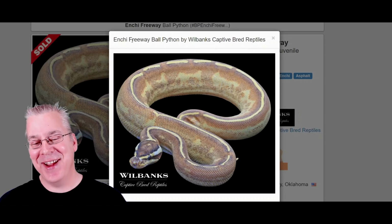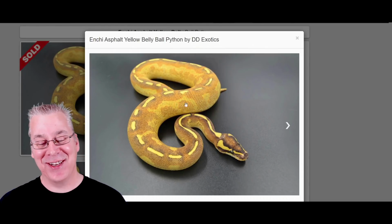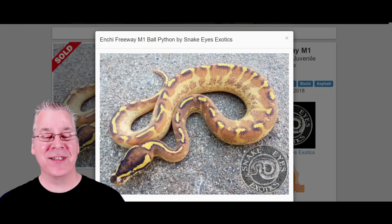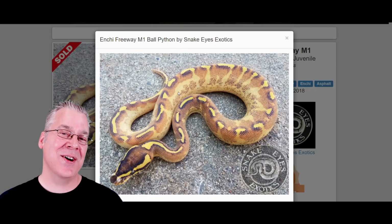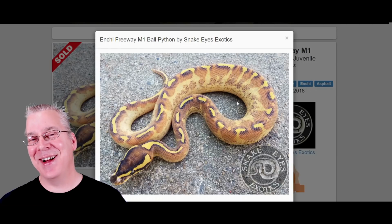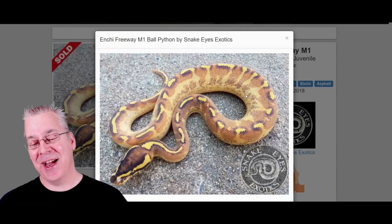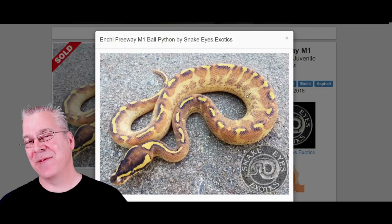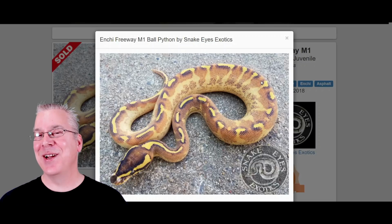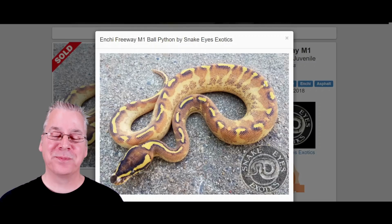I pulled up another Enchi Freeway. Take a look at this one. So much more yellow than the last one. It's pretty amazing that even this can be so different. Here's one more I pulled up here. This is another Enchi Freeway. The Enchi Freeway is also called the Mardi Gras, which is kind of an interesting name. And it seems like every time I see a Mardi Gras, it is completely different than the last ones I've seen. Every time you put these genes together, it's slightly different than everything else, which makes the project really exciting because sometimes you don't really know which lines you have. You don't really know how they're going to interact when you make these combos.